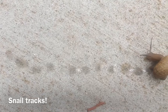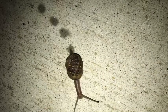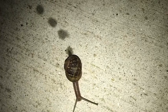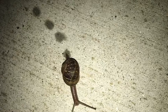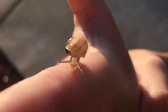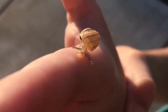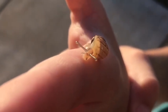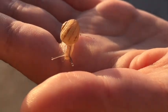Snails are also called gastropods, gastropod meaning stomach foot. If you're wondering where their stomach foot is, it's what they use to scooch around with on the ground. Check out these snail tracks. Speaking of stomachs, snails keep all their insides inside their shell. It's a little hard to lug around for younger snails, but that's where their stomach, lungs, and heart is.